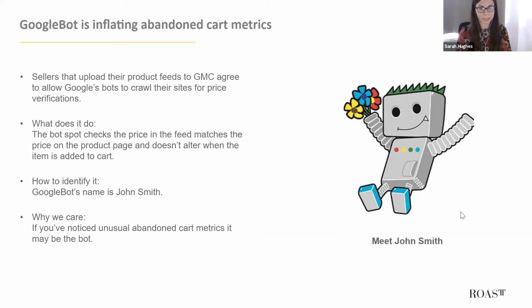Googlebot. Like I was saying, Google want to make sure that the pricing is accurate, to make sure that consumers are getting the deal that they expect to get when they click, in order to build trust for Google. By uploading your product feed, you agree to allow Googlebot to crawl your site to verify the price. However, some sites didn't realize how much this will be crawled, and they were coming across inflated abandoned cart metrics. Turns out it was Google using a bot by the name of John Smith.